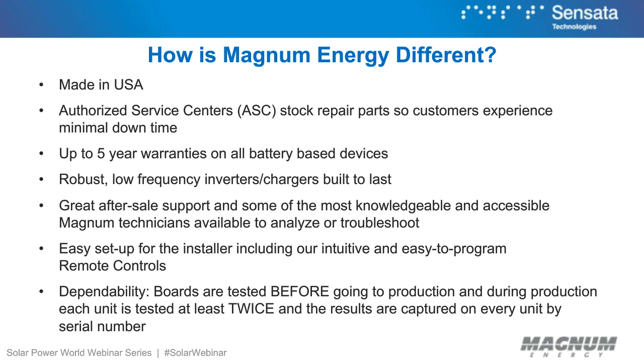Also, the components are designed to be put together by one person very easily. It's modular in design. The instruction manuals are very well written. We have 2 full-time tech authors that continually update our manuals and support material. As far as dependability goes, we focus on that very stringently. The boards are tested before going into production. During production, each unit is tested at least twice, burned in and charging, and the results are captured for every unit by serial number. So the incidence of DOAs is lessened. We're refocused, with this move to White Bear Lake, on quality and shorter lead time. So you'll see greater improvements going into the future.